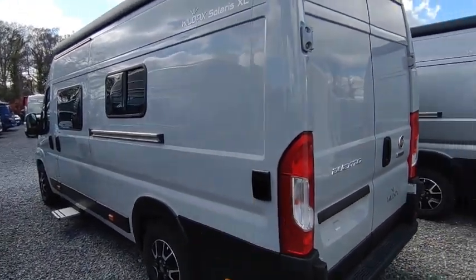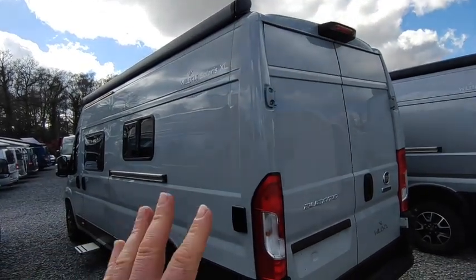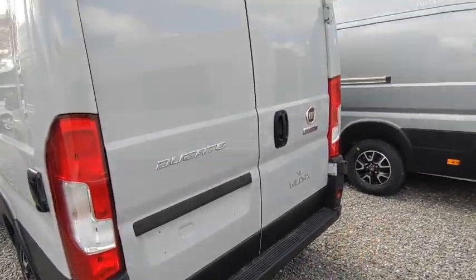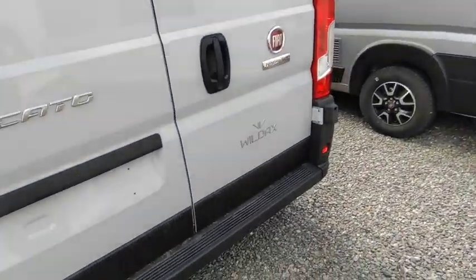So yeah, Truma Combi D, gas barbecue point, wind-out awning, solar panel, and it's got the TV pack with the Avtex TV in the bracket as well. Standard equipment includes a 4 reversing sensor array, and a high level Fiat factory fitted reversing camera.